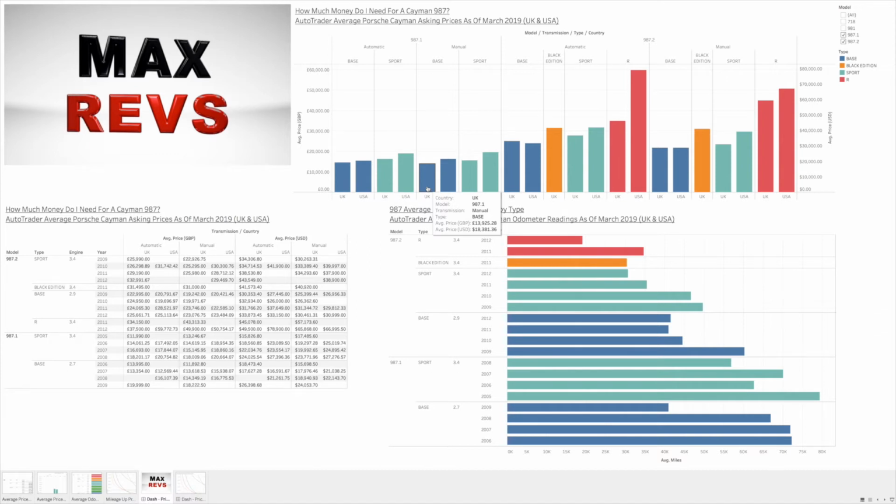And for the US, if we look at the US price data, let's have a look, 15,000. There's not a lot in it, but the automatic version is actually going to be cheaper for the 987 Gen 1 base. That's $20,327 versus $21,000. So yeah, it's just the other way around. In the UK, the manual 987 Gen 1 base will be cheaper. In the US, you want to basically get into the PDK version of that car.